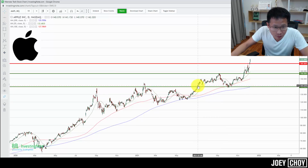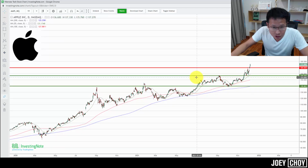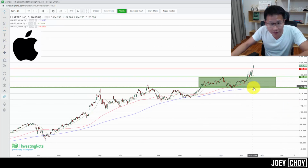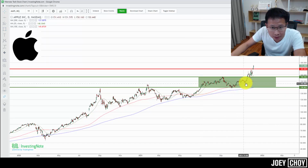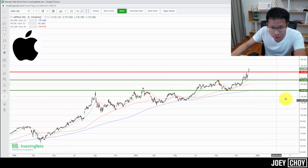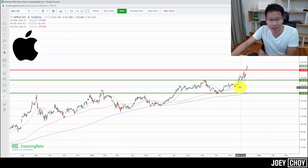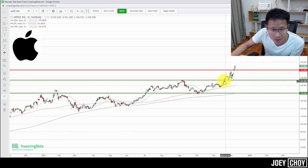You can see it broke the 140, went up to maybe about 155, 160, and a bit of consolidation happened. So this was pretty much the consolidation phase, from 140 to around the 155 level, from July to somewhere around November, about 3 to 4 months. Let me go ahead and see where we are. Over the past month plus, we have broken this 155 resistance level.